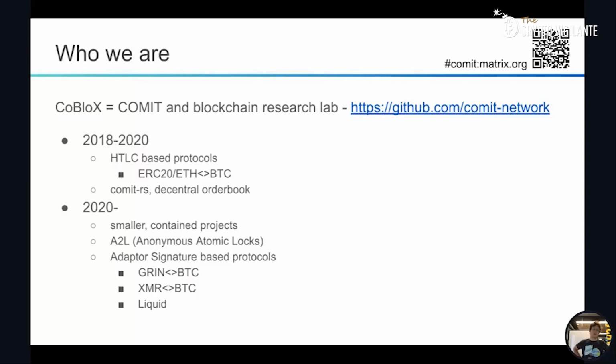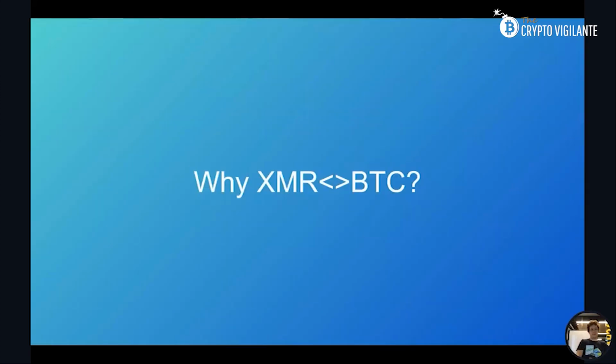So we did a prototype for Grin Bitcoin atomic swaps, and then started going into Monero and Bitcoin and Liquid, also being privacy preserving. Additionally, we did anonymous atomic locks. If you're interested in that, just ping us. If you want to join our community, we are on Matrix. There is a QR code in the top right corner. If you scan it, it will lead you to the Element app and the Comit channel on Matrix.